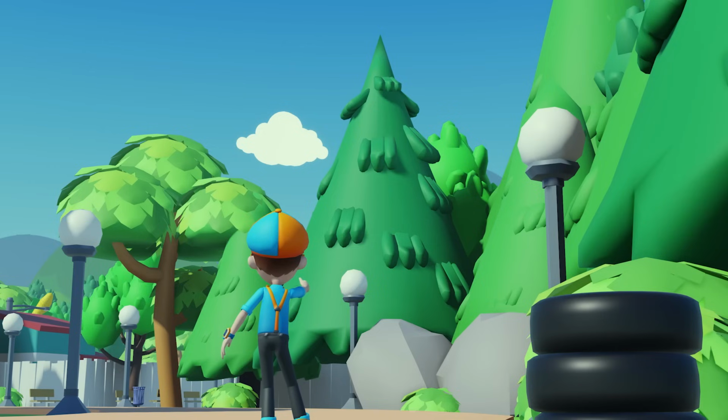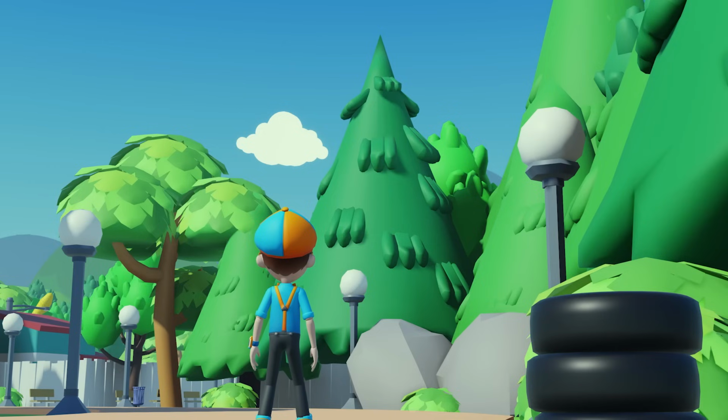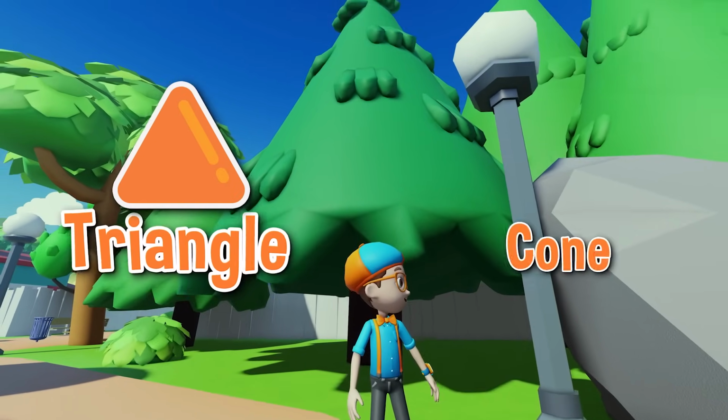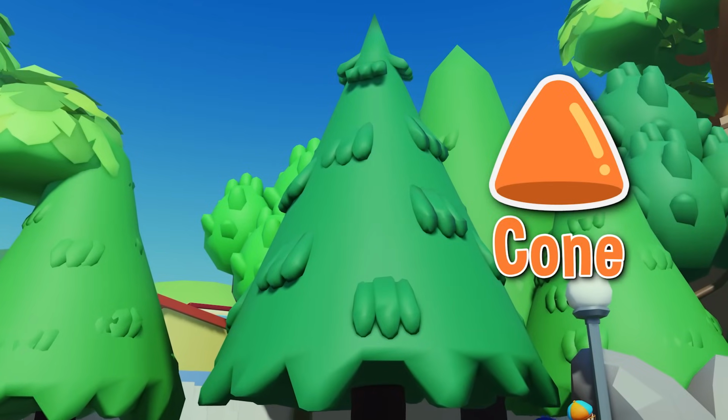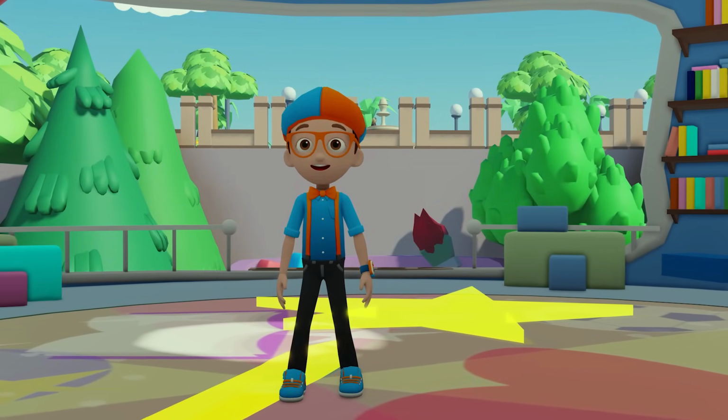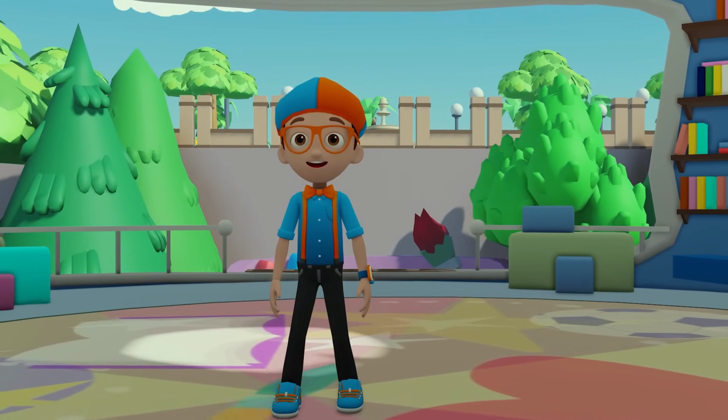Hey, look! That pine tree looks almost like a triangle. But it isn't a triangle. It's a cone, like an upside-down ice cream cone. That's so silly. All right, thanks so much for coming on this scavenger hunt with me.